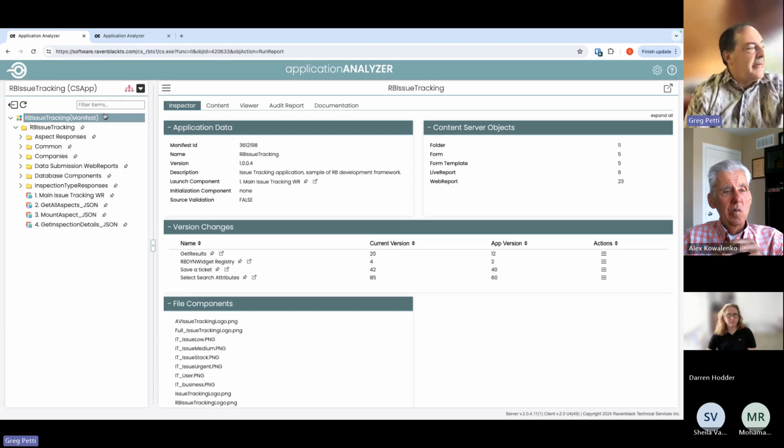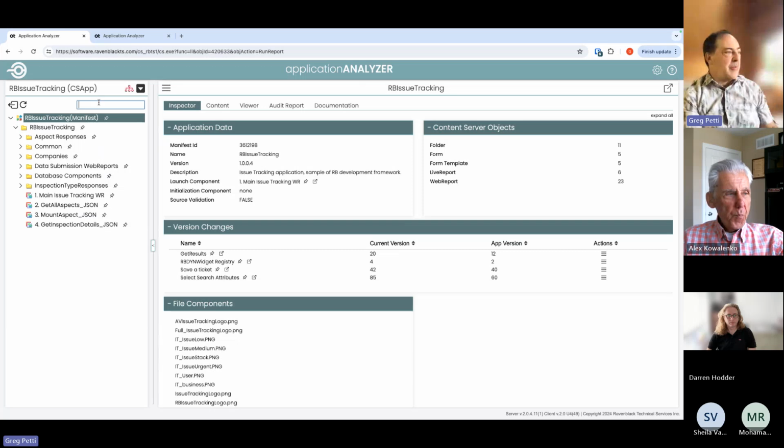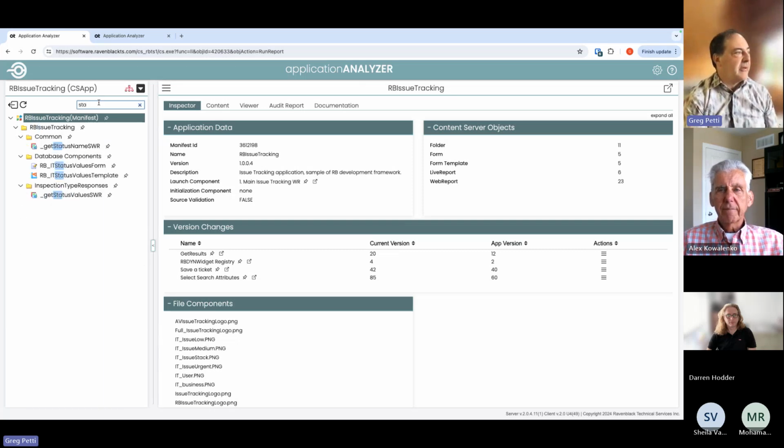A couple of ways of finding, so we're looking for some way of changing the status values. One way here is once we've mounted an application or anything in this aspect panel, you can actually filter on it.